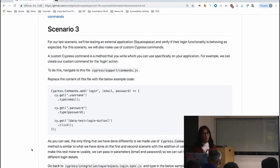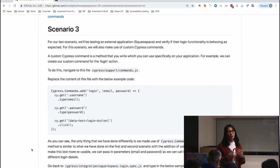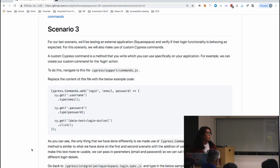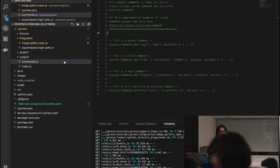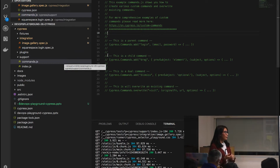So what is a custom Cypress command? It's basically a method that you write specifically for your application. For example, for our Squarespace application, we want to create a custom command for login so that we can reuse this method multiple times. We can simulate logging in as a valid user, or we can also simulate logging in as an invalid user. And we just have to call the same command.